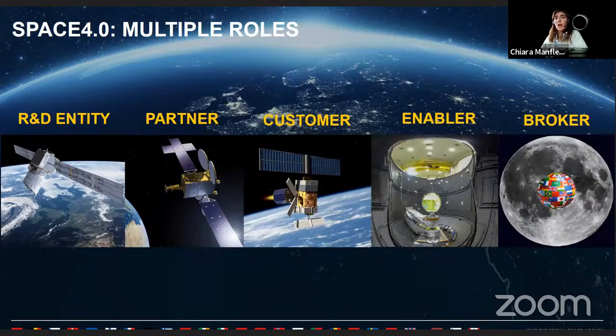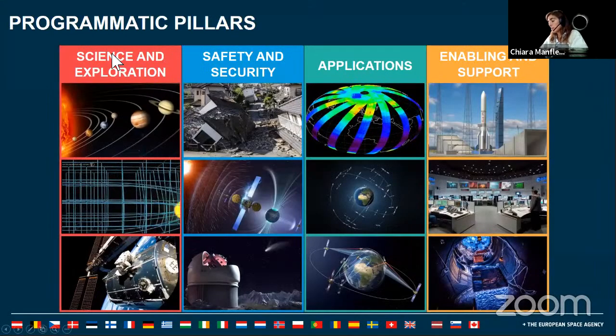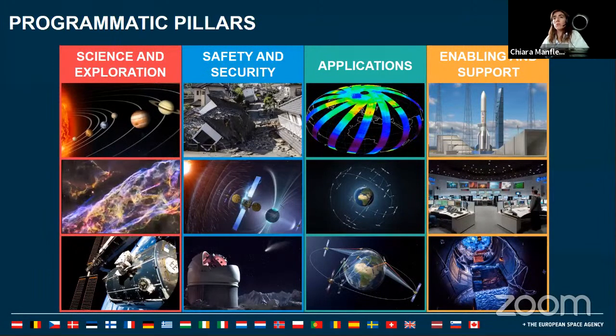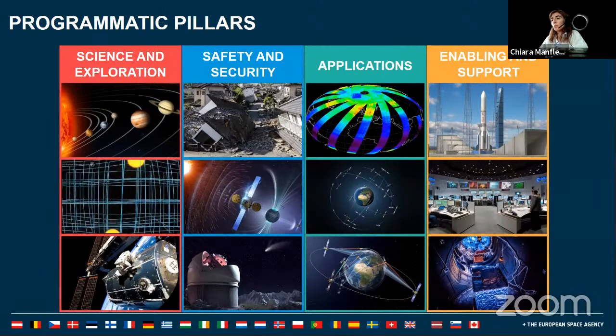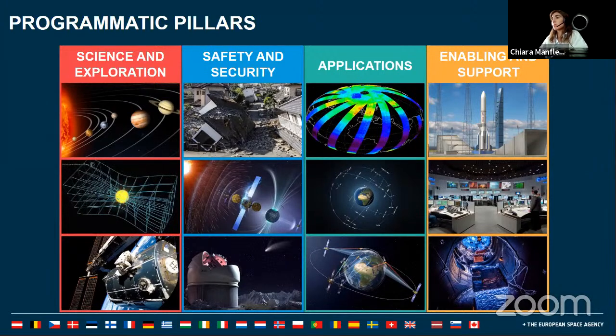Now, in terms of the actual content of what we do and where materials and specifically 3D printing advanced manufacturing comes into play, this is all of the topics that we deal with. So we are dealing with science and exploration, looking into the secrets of the universe, building satellites and probes that go to different planets and deep into the solar system, to doing human exploration in low Earth orbit and looking forward again to the moon and then onto Mars at some stage.